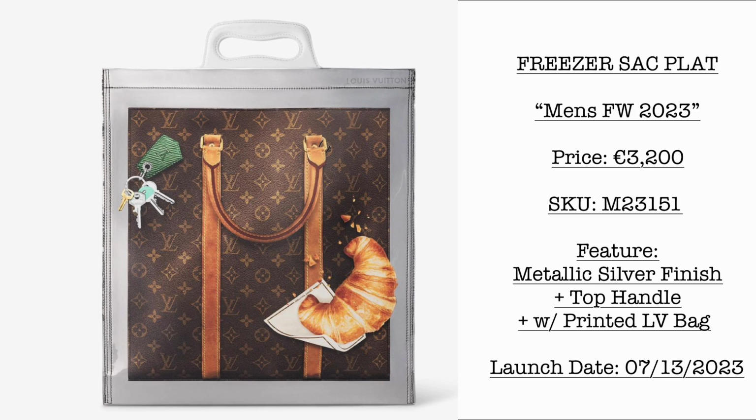So more on the fall winter 2023. So we have the freezer sack plat. Price is 3,200 euro. We have the SKU here.